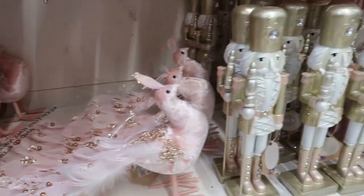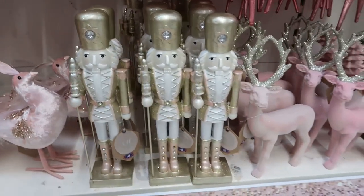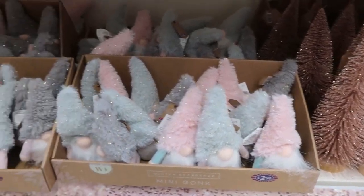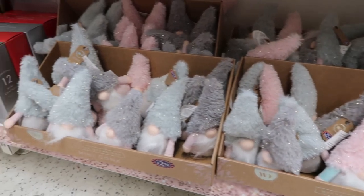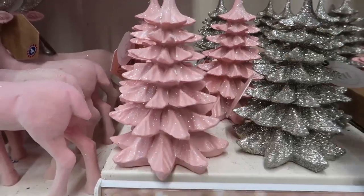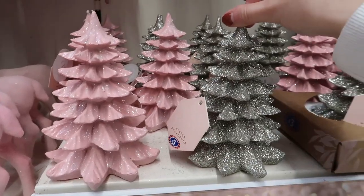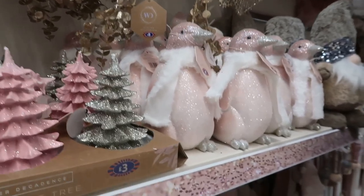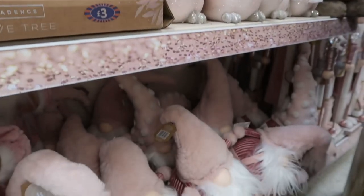Then moving on to all the pink range, I am going to let you have a little look at all the different pink things, but they had lots of baubles, lots of little gonks and bigger gonks. They also had some really nice little Christmas tree decorations as well. The glittery ones are gorgeous, and then they also have some more animals in the kind of sparkly glitter. So I will just let you have a little look at all the pink range.